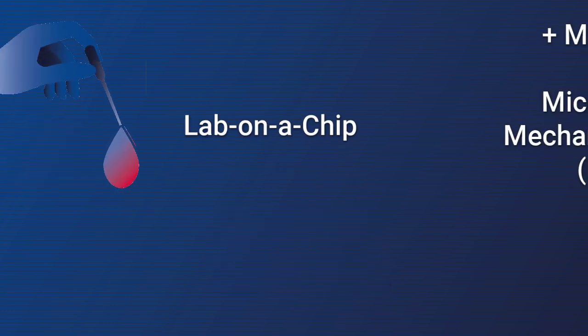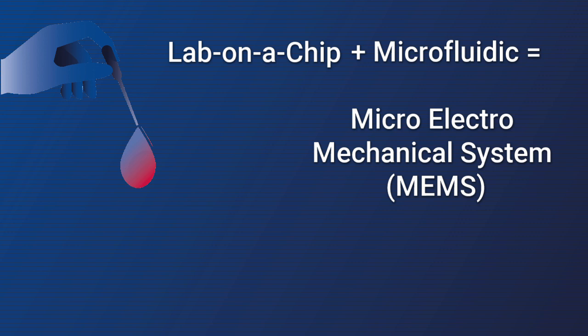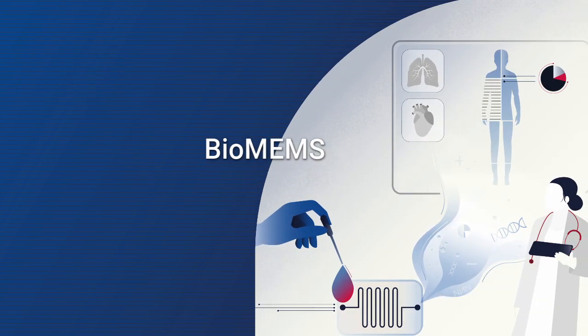A lab-on-a-chip technology is a miniaturized device that integrates into a single chip one or several analyses, which are usually done in a laboratory. The miniaturization and integration of both lab-on-a-chip and microfluidic devices leads to final commercial products known as microelectromechanical systems, or MEMS. Of interest are biomedical devices with sensing applications, known as BioMEMS.